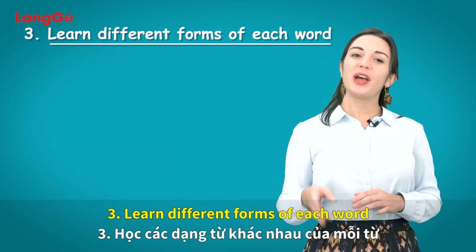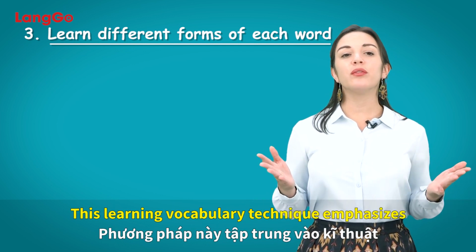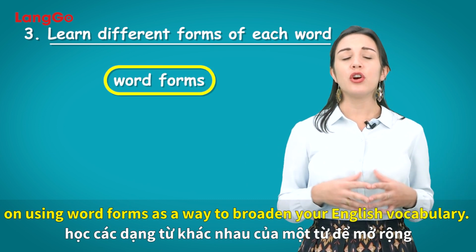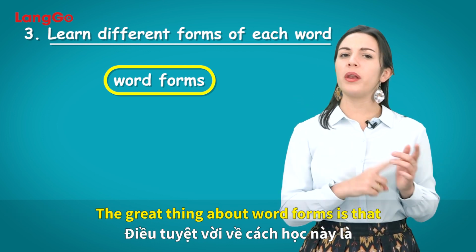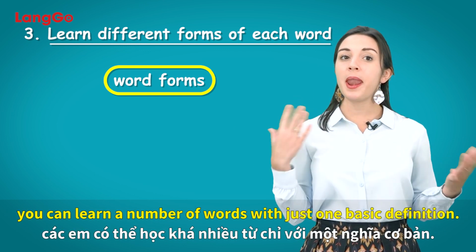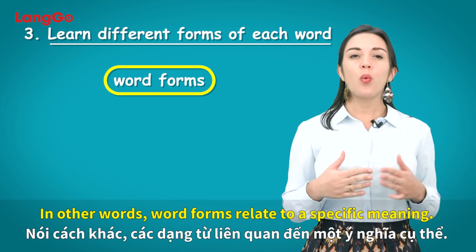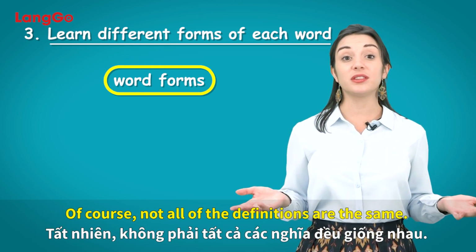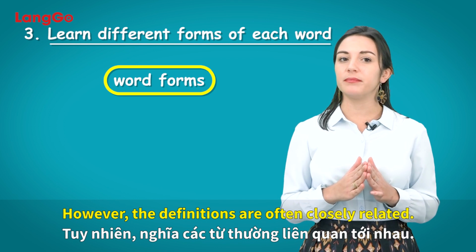Number 3, learn different forms of each word. This learning vocabulary technique emphasizes using word forms as a way to really broaden your English vocabulary. The great thing about word forms is that you can learn a number of words with just one basic definition. In other words, word forms relate to a specific meaning. Of course, not all definitions are the same. However, the definitions are often closely related.